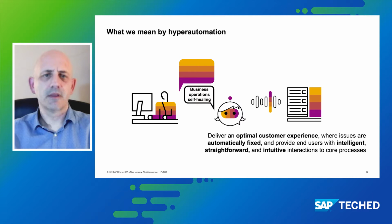So what do we mean by hyperautomation? We aspire to deliver an unmatched customer experience for our customers, where we are looking to fix issues that we either detect in the environment or hear from the end users. And we want to do that automatically, seamlessly in the background from the monitoring side. And from the end user side, just provide really simple, intelligent, intuitive ways to interact with their core processes and be able to understand what that issue is and help them bring that issue to resolution in the shortest time possible overall, by combining all of the technologies that we're bringing together as part of the business operations self-healing service.